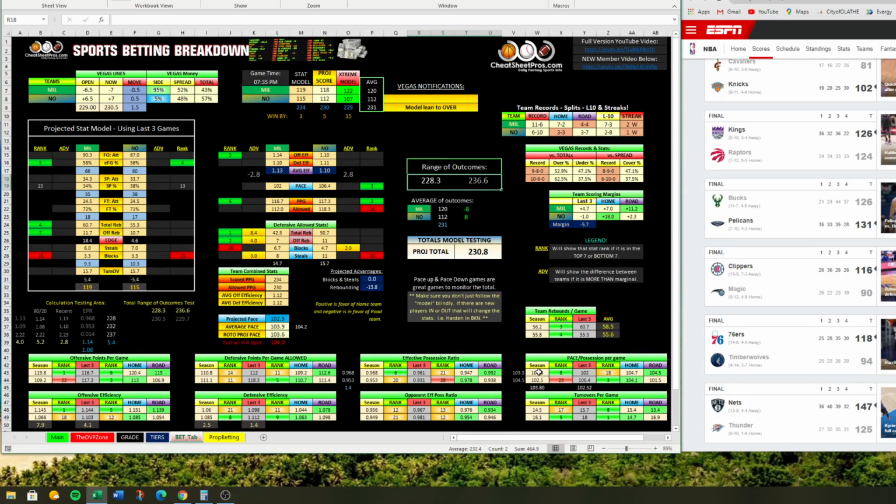So you come down here, you're going to check the possessions. You can see, okay, so Milwaukee played really fast. They've slid down to 18th. And then we have the Pelicans who played really slow, and now they're playing really fast. So we have a really fast team over the last 3 games and a mid-range team. So this is probably going to be a pace-up game, but safely we could say it's about 103.6 possessions.